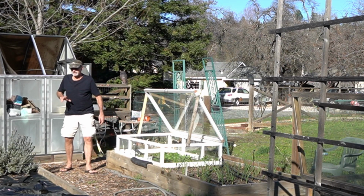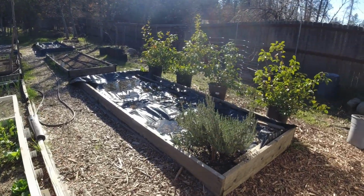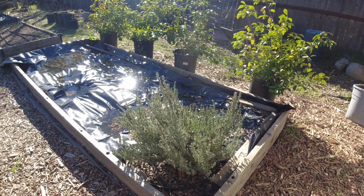All right, now let's just do a really quick tour of the garden. Maybe I should have done this later. I got a lot of glare coming off that plastic. Now in here, this is a lavender plant we have here. I don't really know why, but we have it there.